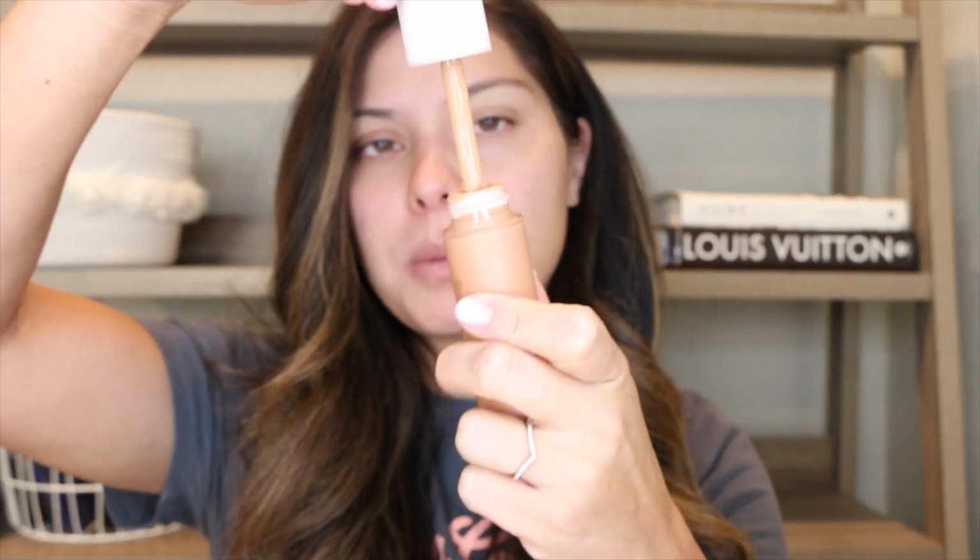Just when I thought, how does someone make a foundation cool and unique when I feel like almost everything's been done, this comes out. I just think that's super cute. It's super classy, really chic. Let's give it an open. I personally love doe foot applicators. I know a lot of people think, oh, you're putting it on your face and then you're exposing the product to bacteria. But for me personally, I just think it makes applying the product so much easier.